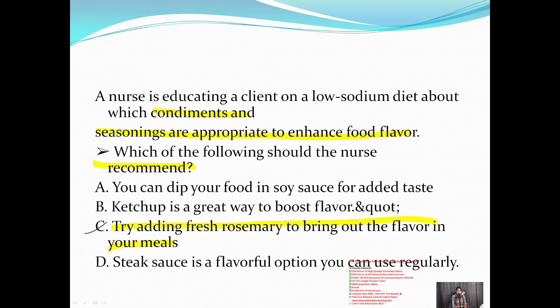A. Soy sauce. A single teaspoon has over 850 milligrams of sodium. B. Ketchup. About 150 plus milligrams of sodium per tablespoon. D. Steak sauce. Nearly 280 milligrams per tablespoon. So again, when teaching low-sodium options, focus on herbs, spices, lemon juice, and vinegar, not salty condiments.